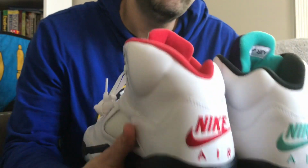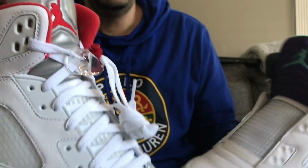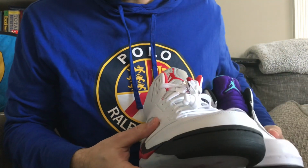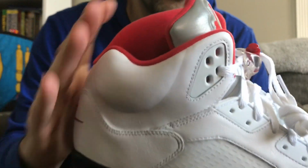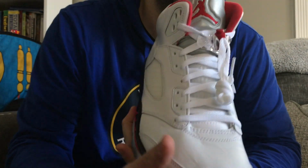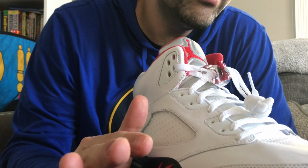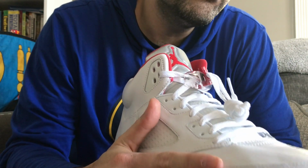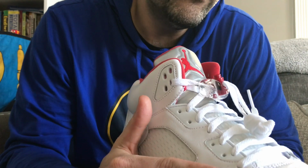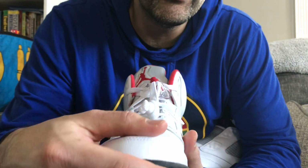So this pair is both size 13, but this 2020 release fits bigger than this one. And let's see if you can see that. So what I'm noticing is that the overall feel of the shoe is bigger. And although it feels wider and roomier on this shoe compared to this release, I noticed that, like many Jordan Retros, you're starting to feel just a little bit of pressure on your pinky toe. And I feel like if I went down a half size, it would probably make it a little bit painful. But there is space in the toe area for me to move around. Actually, a little too much, more than a thumbnail's width.